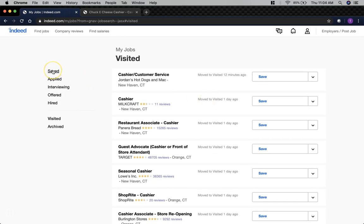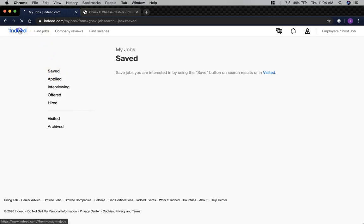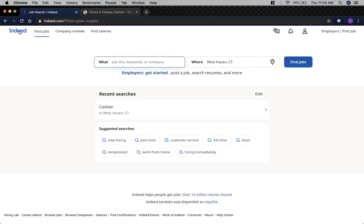Keep in mind that you do need an Indeed account to access this area. So while you don't need an account to apply for any and all jobs on this website, you do need an account to use this area. And that is pretty much it for searching for jobs on Indeed.